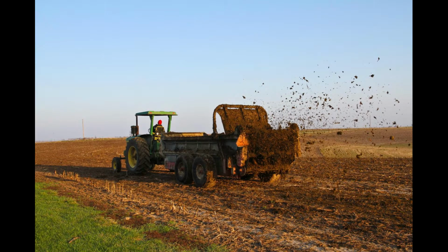For a field application, if that manure escapes through a tile line, which usually is one of our big concerns, you have to stop the application and then plug that tile line outlet. So you're going to need a tile plug.